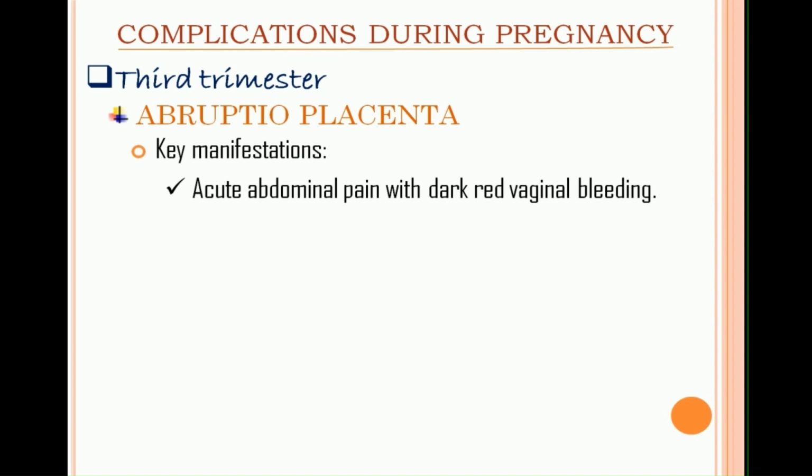Acute abdominal pain with dark red vaginal bleeding, either concealed or apparent. So if you notice, in placenta previa, it is painless and with bright red vaginal bleeding because it is a low-lying implantation. While here in abruptio placenta, it is painful and with dark vaginal bleeding since there is a premature separation of the placenta to the uterus. So don't be confused, okay?